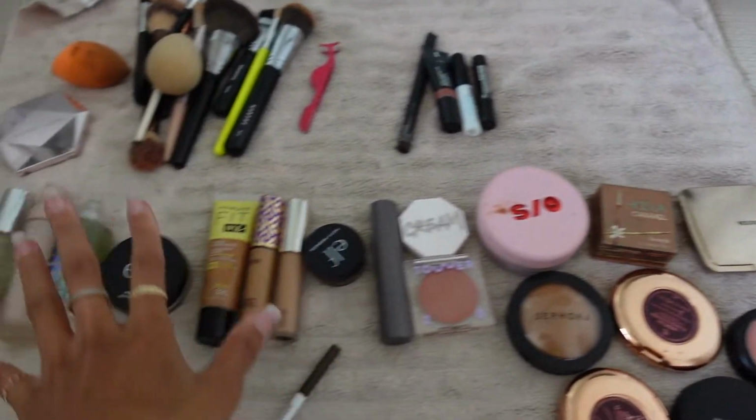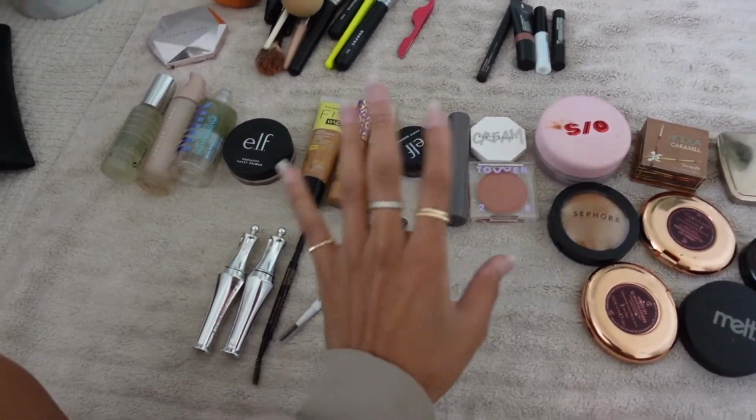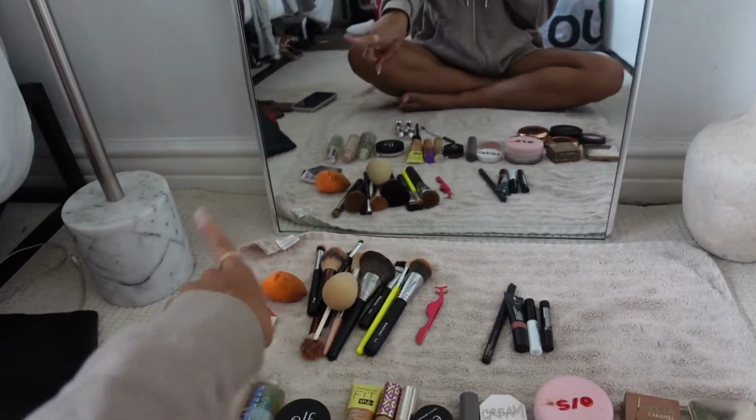So here's my little makeup station. I organize my makeup in the order that I use it so that it's easy for me to navigate through, and I don't have to keep stopping. I have my brushes and tools and then my mirror. I'm gonna set you guys up over here somewhere so that you can watch me do my makeup. So let's get into it.